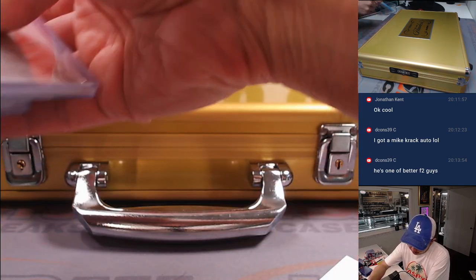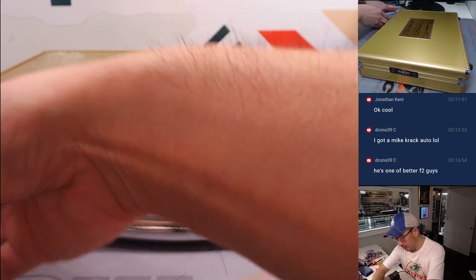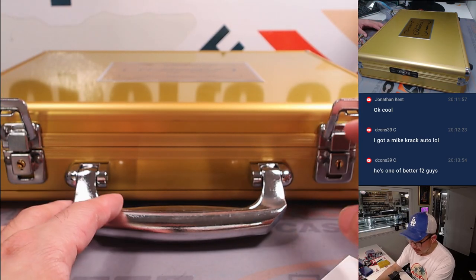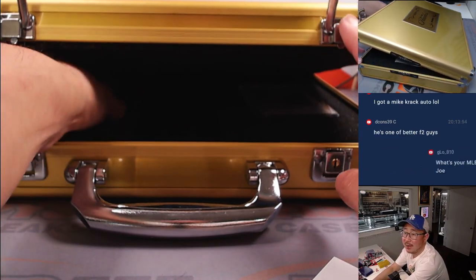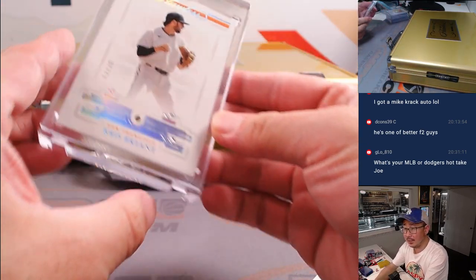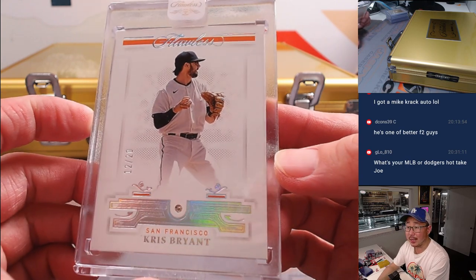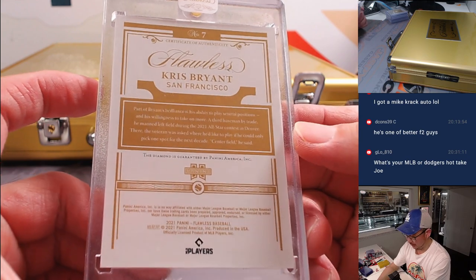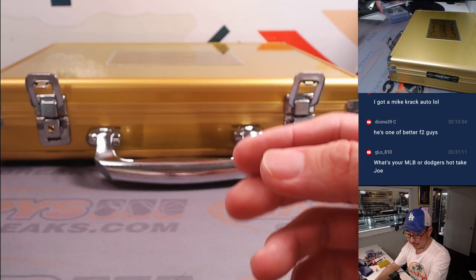All right, so it's 1, 2, 3, 4, 5, 6, 7, 8. Perfect. We'll type those in the order that they were pulled. I'm gonna find the non-auto first. I think that's on the left side right here. And it's gonna be Chris Bryant, 12 out of 20, diamond, Giants edition of Chris Bryant. Really thought the Giants were going to re-sign Chris Bryant, but they never did.